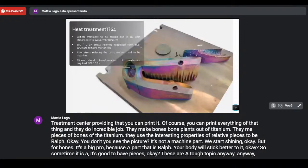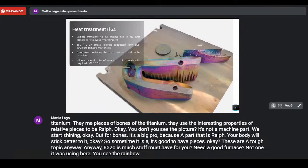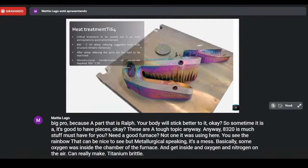Anyway, heat treatment is much tougher. You need a good furnace. Not the one I was using here. You see the rainbow. That can be nice to see, but metallurgically speaking, it's a mess. Basically, some oxygen was inside the chamber of the furnace, and it gets inside, and oxygen and nitrogen of the air can really make titanium brittle. It was glass. Basically, it was glass.